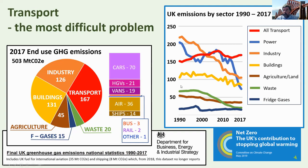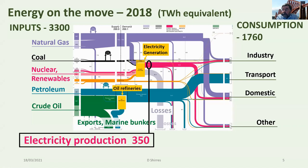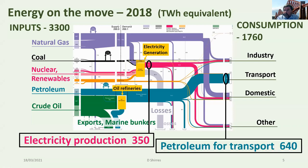And the reason it's a huge challenge is that if we look at the way the UK uses its energy, all the various stuff that we've got coming in, and our consumption at the other end, we produce 350 terawatt hours of electricity, and that compares with the petroleum used for transport of 640 terawatt hours, nearly twice as much. And what we're basically saying to decarbonize is that we don't want to use petroleum anymore, and it's all going to be done by electricity, which is a huge challenge, especially as petroleum is so easy to carry around and stores an awful lot of energy.